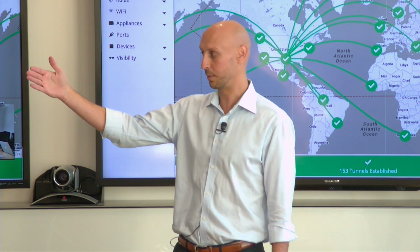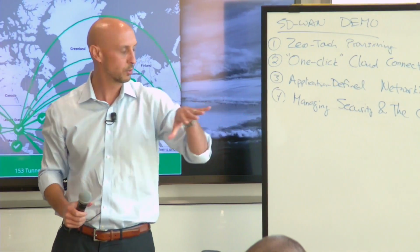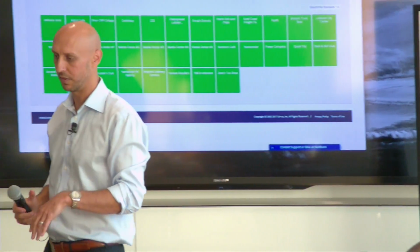I think we're going to need to move on to the next piece of the network, which is wireless. So in this piece, you saw zero-touch provisioning, one-click cloud connectivity, how to manage security, as well as treating your policies from an application-defined standpoint.